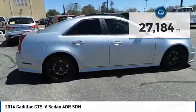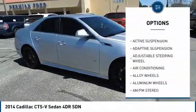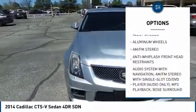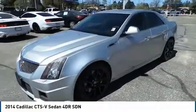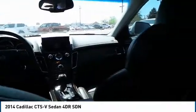Here are some of this vehicle's great options: traction control, anti-lock braking system, backup camera, keyless entry, navigation system, power passenger seat, stability control, leather-wrapped steering wheel, Bluetooth. Your new ride is just a phone call away.